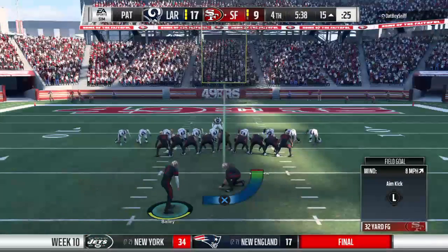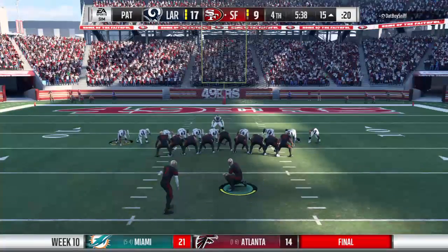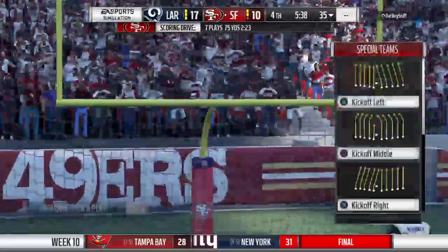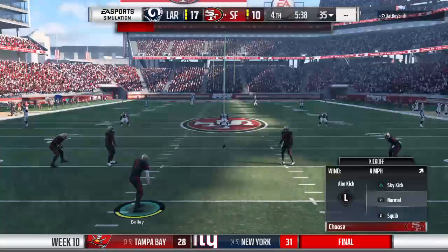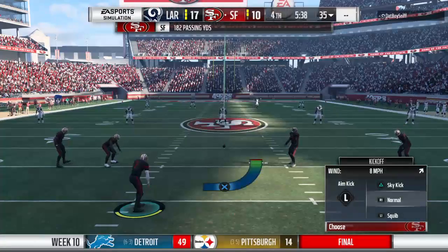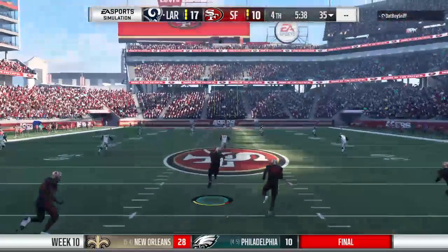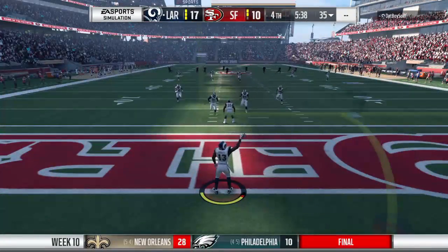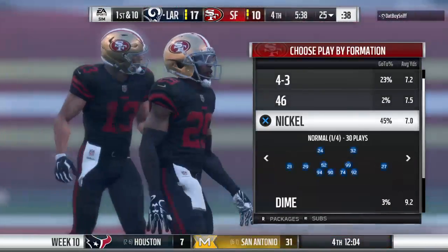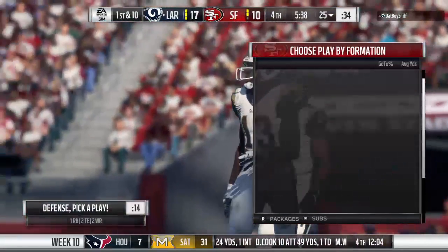Dan Bailey now for the extra point. And it's up through the goalposts. It's 17-10. Bailey now to kick this one away. And now out on the field, here comes Los Angeles. And for them, a touchdown their last go-around. Obviously, they'll be hoping to do that again.